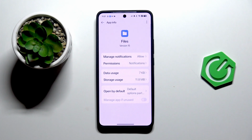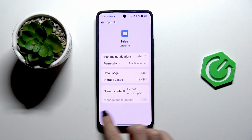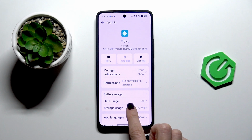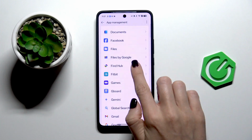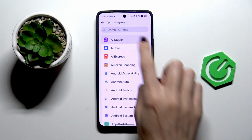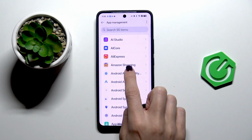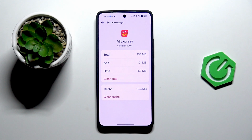Let me open files, for example, and go to storage usage. Okay, so actually the cache has been cleaned here recently. Let me try this one. Okay, so it looks like it's quite clean here. Maybe you will find at least one with this tab active. Okay, so for example here, just mark clear cache and that's it.